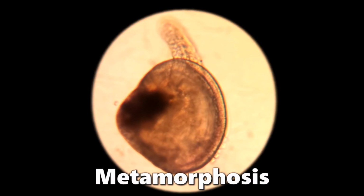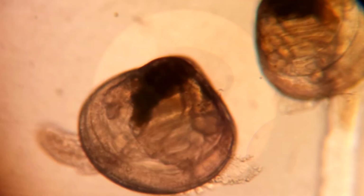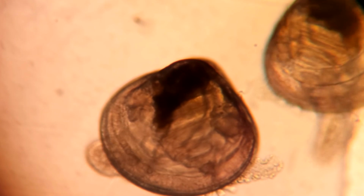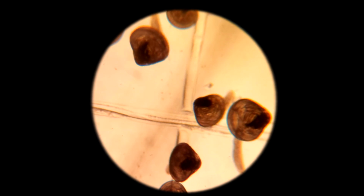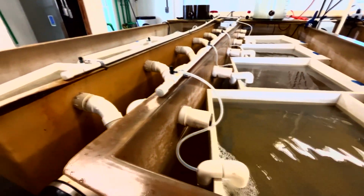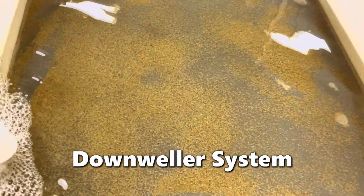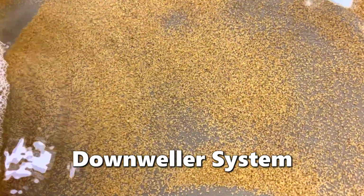Metamorphosis is a significant developmental milestone in the life cycle of the clams, signifying major physical and physiological changes for the animals. Sense organs, musculature, heart, kidneys, nervous system, and digestive tract all reach peak development. Once metamorphosis occurs, the hatchery staff move the animals from the larval conical tanks to the floating downweller trays, allowing them to spread out, grow, and feed more efficiently.